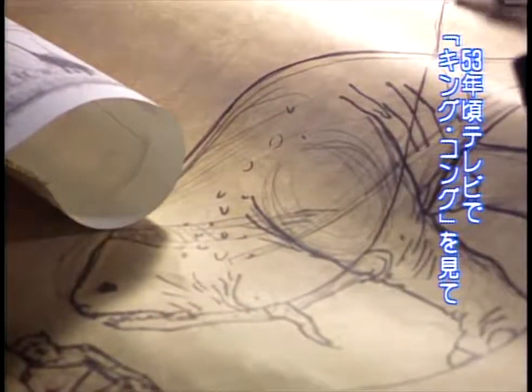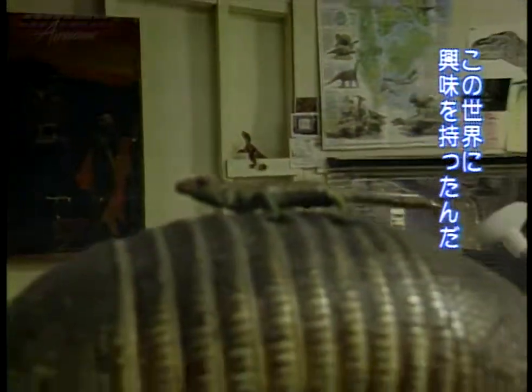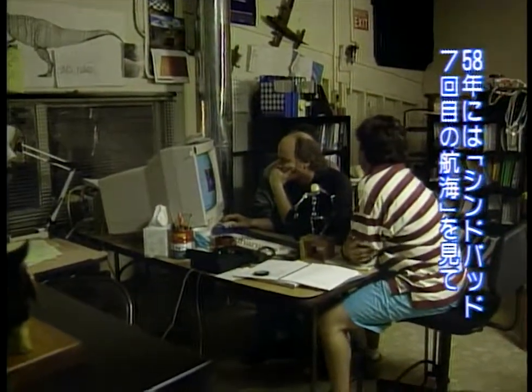My main inspiration came in 1950, what was it, 3 or 4, I think, or 5, when King Kong came on television. And in '58, I saw Harryhausen's Seventh Voyage of Sinbad. I just fell in love with the surreality of the objects moving themselves. I had no idea what generated them, but it was just kind of a passionate fixation.